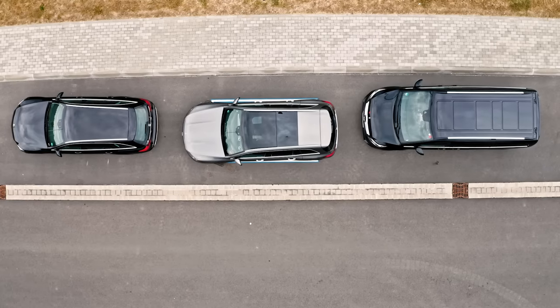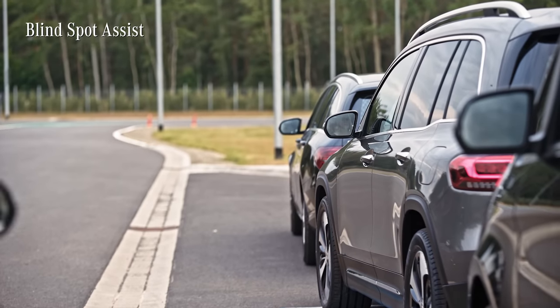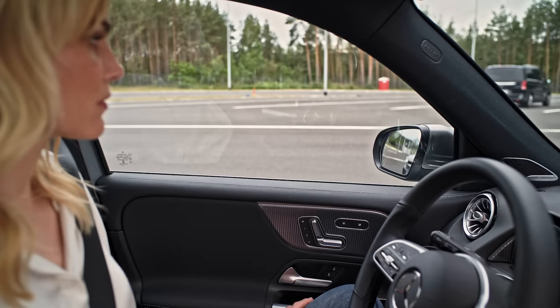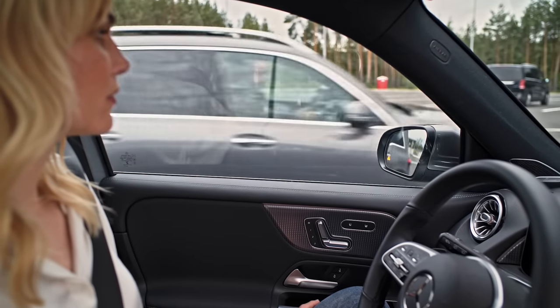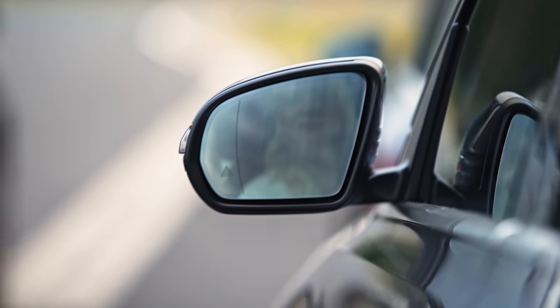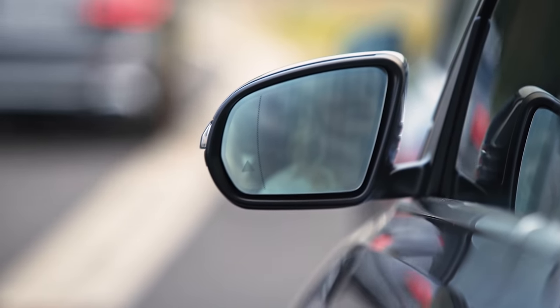The blind spot assist is still working for 3 minutes after you have parked. If the assistant senses that there are bicycles or pedestrians in the danger zone, it warns you not to open your doors yet because you can never be sure who passes in your area.